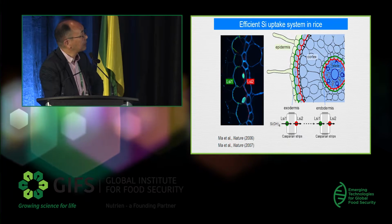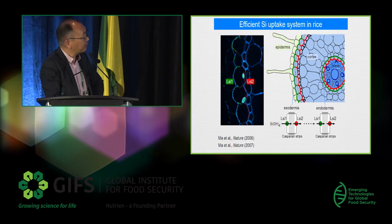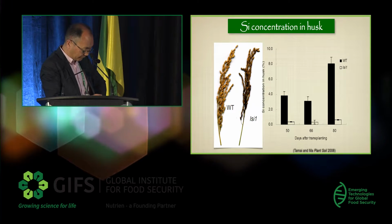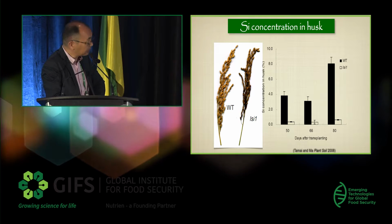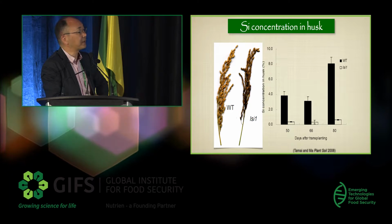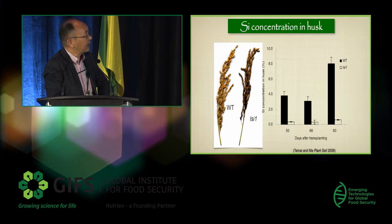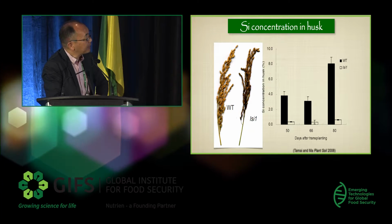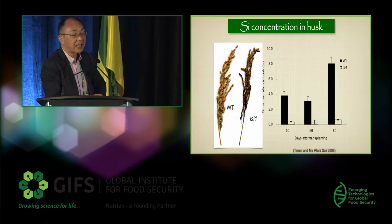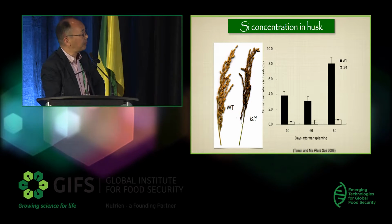But today I will not talk about these two transporters. Next one, please. I want to tell you how silicon is preferentially delivered to the panicles, because the high silicon accumulation in the panicle, especially in the husk, is very important for the higher yield of rice. As you can see here, at the harvest, the husk accumulated about 8%. Okay? It is many times higher compared to nitrogen, phosphorus, and potassium.